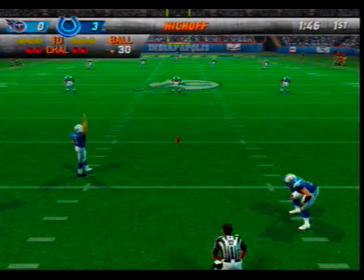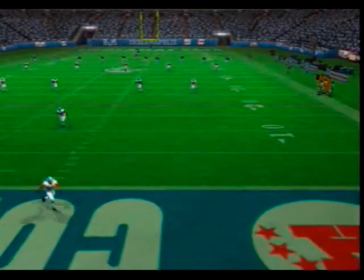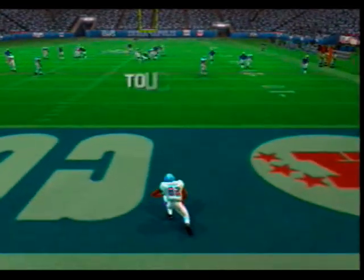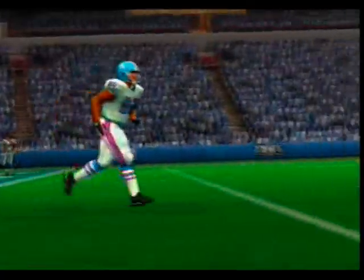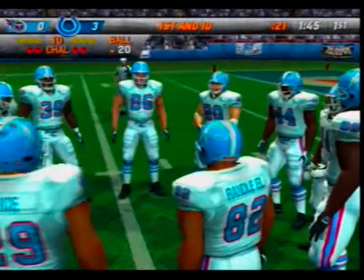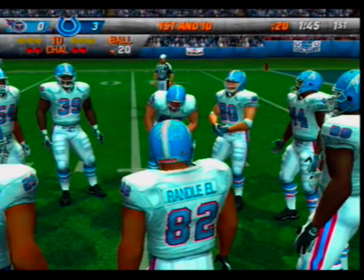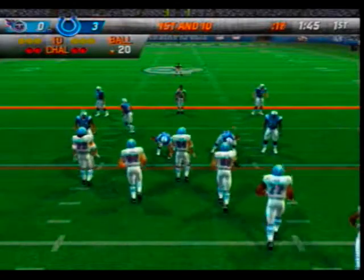Indianapolis is lined up for the kickoff. Randall L. back to return. Nice distance. This one is taken by Randall L. They forced a 3-and-out on the last series. Tennessee, it's first and 10. Start the drive at the 20-yard line.